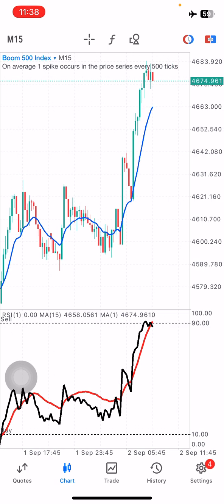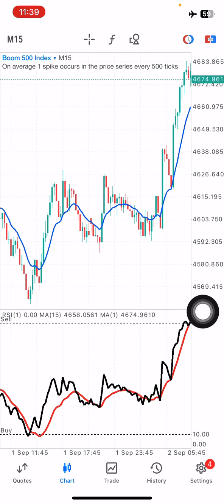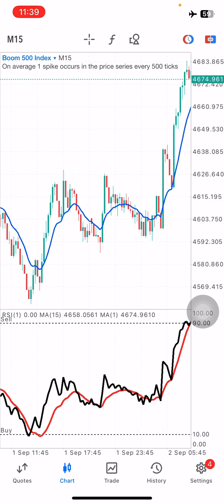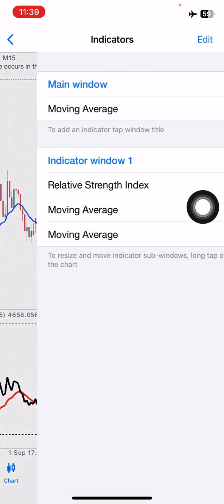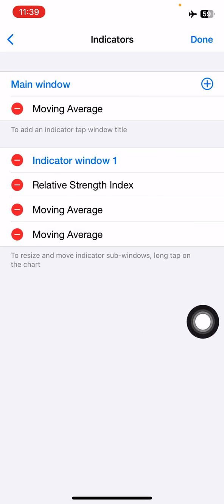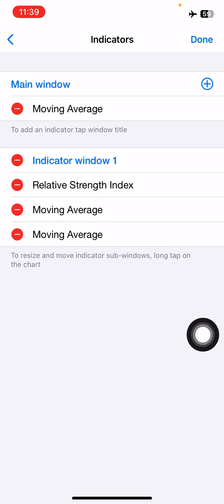So I'm going to delete everything. This is how the setup is looking. For example, here we are almost there where to enter from, but you just don't enter. I'm going to explain to you how you enter, and I believe this is self-explanatory if you can see. So I'm going to come here and delete everything and set up everything with you guys. So I come here and I'm going to edit and delete everything. So we are going to be having first a moving average, a relative strength index, a moving average, another moving average.